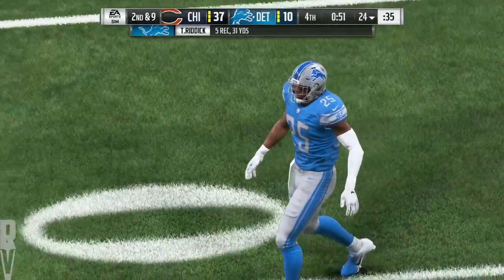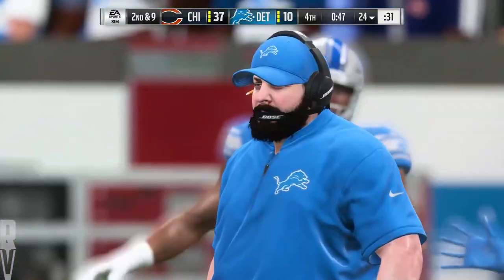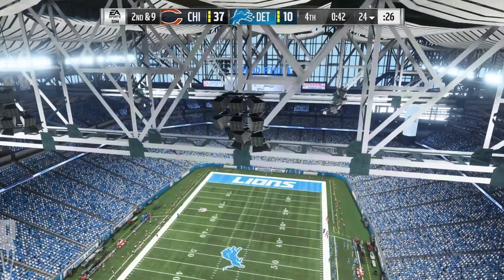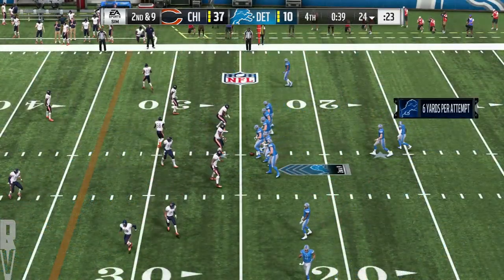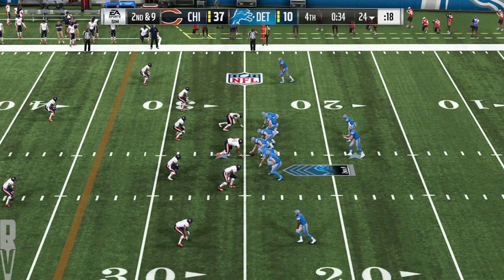A good convergence there defensively. Only a yard, and it's 2nd down. In order for a screen pass to break big, a lot of things have to come together and be well executed. But all it takes is one small thing to go wrong and keep it from being a big game. They only got a yard out of that last completion. And that makes this second and nine.